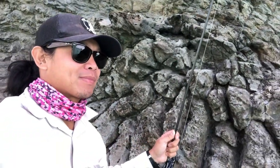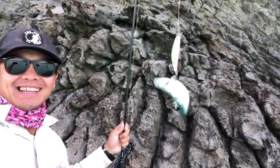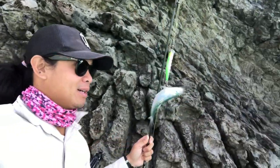Torinoya, 6.2 or 6.1 grams. Yeah, I just hit the pyramid. So, yeah.